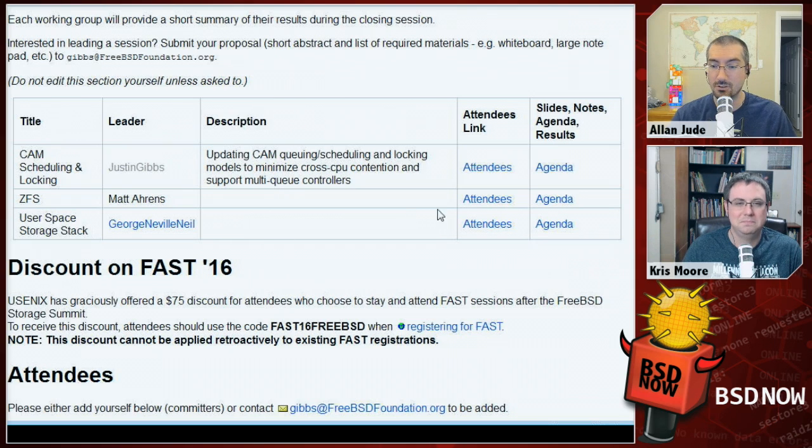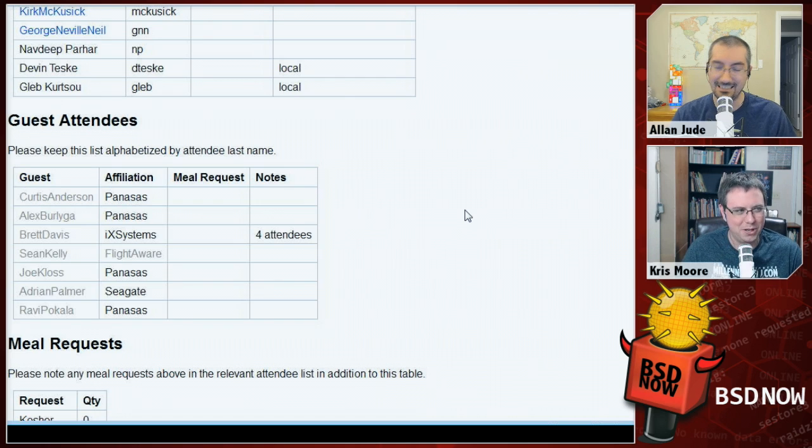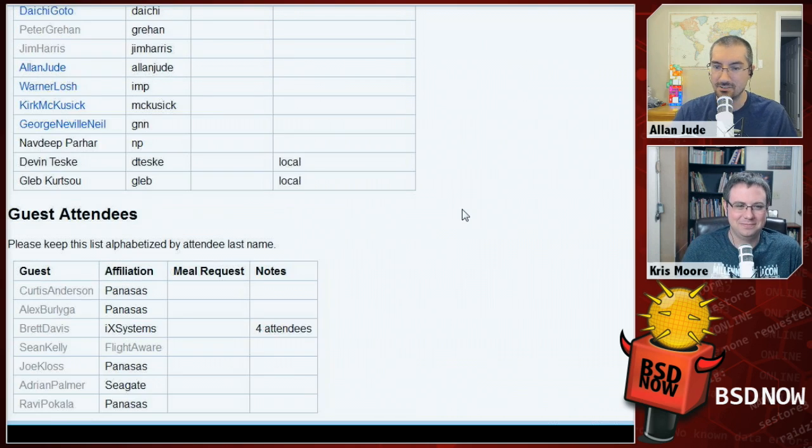Anyway, if you're a vendor or a developer and you're going to be at FAST or anywhere near Santa Clara, California, you should definitely check this out. Registration is open to developers, and you can email a developer if you'd like to attend as a guest. Cool. I know everyone's going to email. Obviously, iX will be there. FlightAware, Panda, Seagate, and other people are coming. I expect to see quite a few storage vendors, actually.